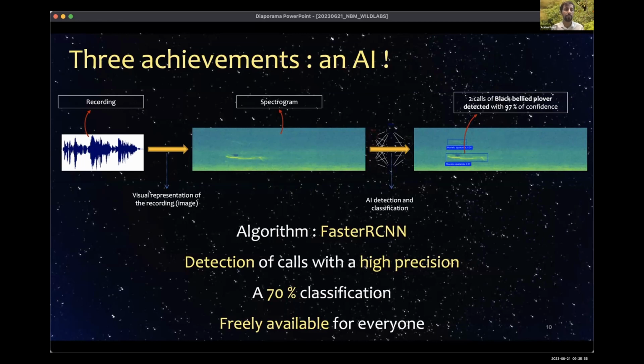So the principle is the following: you have your recording, as I told you. In the morning, you get your SD card, you put it on your computer, and the script will transform your recording into a spectrogram. This is the visual representation of the sound. After putting this into a spectrogram, we can analyze it as an image. So thanks to a Faster CNN algorithm, we are now able to detect and classify birds, such as this black-bellied plover, with quite a high confidence.